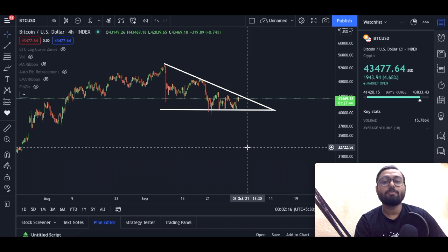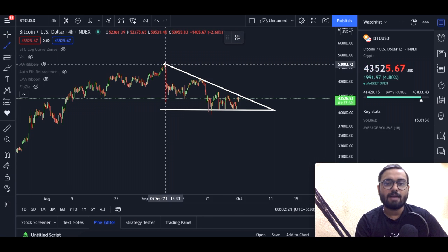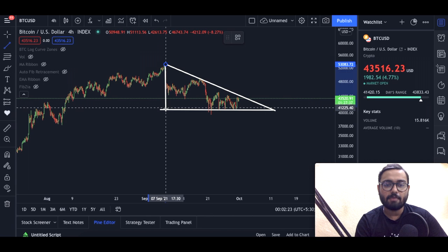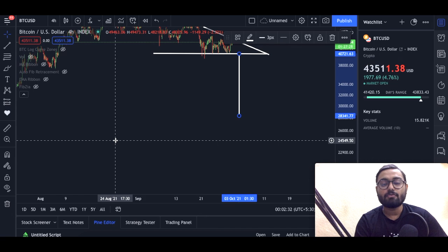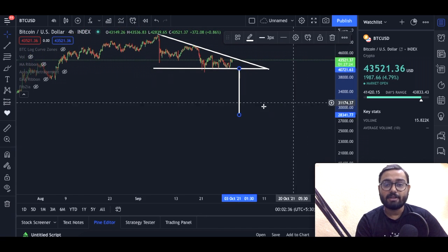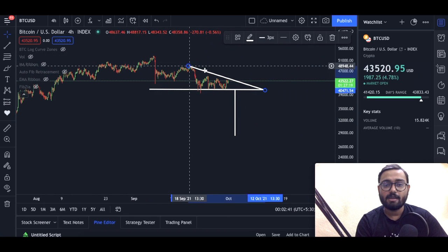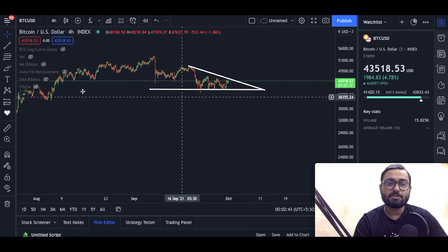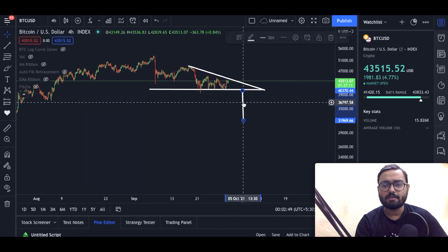So what could be our price levels? Let's first understand that. If we are breaking to the downside, our price target could very well be around the $28,000 or $29,000 mark. Okay, this is as per this particular triangle. Now some people may draw this triangle from here as well. In that case, your target could very well be around the $32,000 mark approximately, right? So it matters where you are drawing this triangle from.